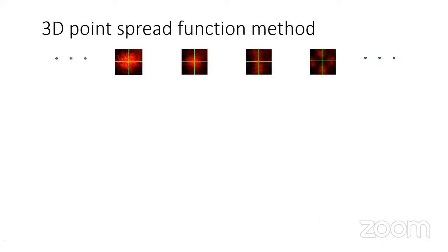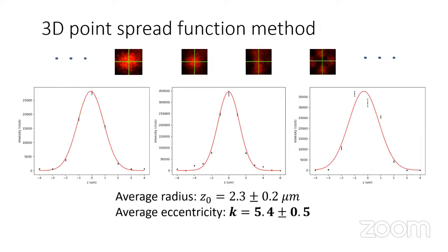To evaluate this value, a second method was executed involving the recording of three-dimensional point spread functions of fluorescent microspheres. Normal distributions were fitted to the spread in intensity along the laser beam's path to extract the z-axis focal radius directly, which is analogous to measuring the Rayleigh length. This method produced a 10% uncertainty in the volume's eccentricity around a value of 5.4.